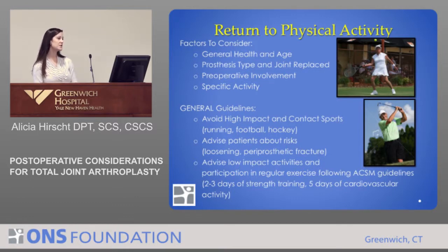You always want to advise your patients about the risks: loosening, prosthetic failure, revision. And you want to advise them about the low-impact activities and just follow your basic exercise guidelines, 2 to 3 times a week for resistance training to keep your muscles and joints strong, and then about 5 times a week for cardiovascular activity. Obviously, you don't want to send them off to pasture, but at the same time, you want to minimize that risk for revision and complication.